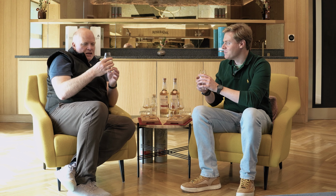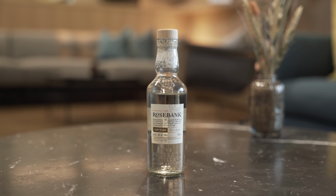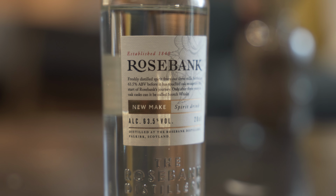So what we have here is new make spirit, triple distilled, off the still strength, 77% alcohol. Wow, okay. So most distilleries in Scotland, if you double distill, they're around about, let's say, 70. So that triple distillation takes us higher, though lower than one of our friends from down the road, Auchentoshan, which is about 81. So 77% alcohol. And what I love about this is we've reduced this to 63.5, which is filling strength. But when you nose it, it doesn't nose of 63.5%. I mean, completely the opposite, and in the best possible way.